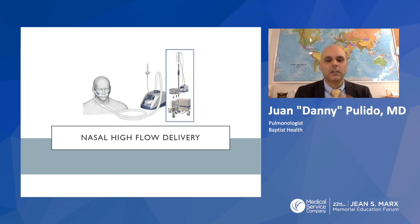wherein they quickly realized that low-flow oxygen was not sufficient to treat these patients. Now, as the technology developed and high flow became more readily available, we adopted this system into other aspects of the acute care hospital setting: in the ICU, on the general ward, in the progressive care units. And fortunately, in the past few years, this has been a lifesaver for COVID patients. Literally speaking, patients that survived hospital stays did so definitely due to the amount of high flow devices that we had in the hospitals.